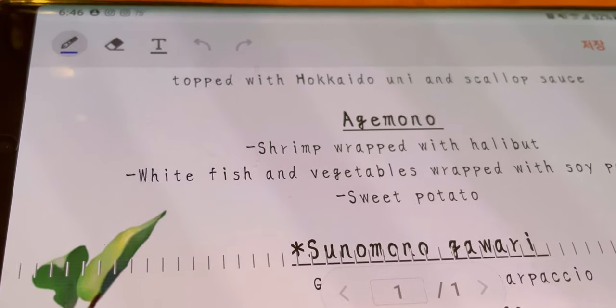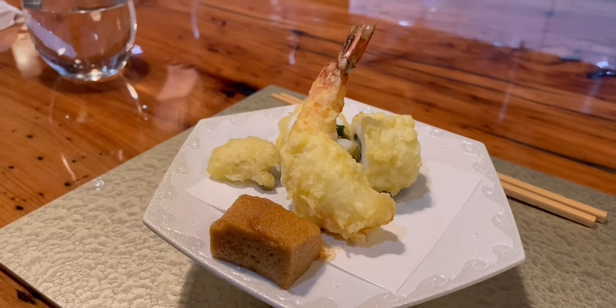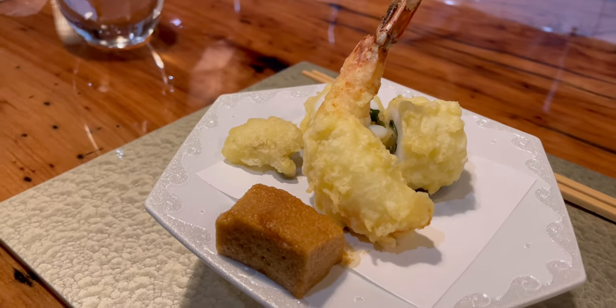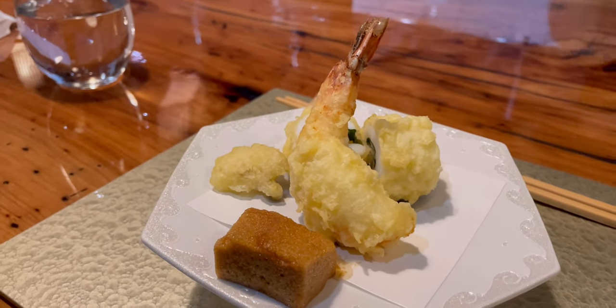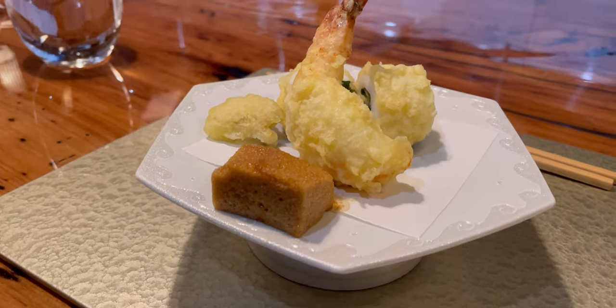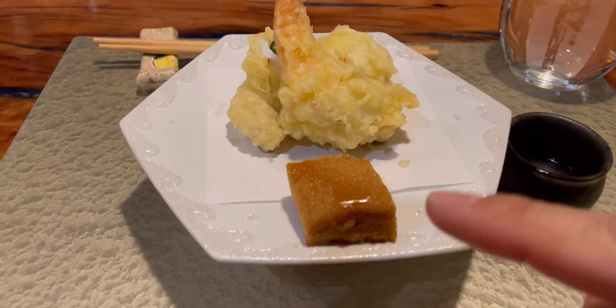White fish, vegetable wrapped with soy paper, and sweet potatoes. This is a squid. Inside is sea salt and mushrooms and wasabi. And this is a sweet potato. And this is a shrimp. Outside is halibut. And this is a tempura sauce.